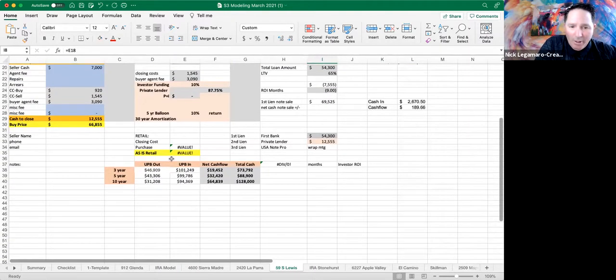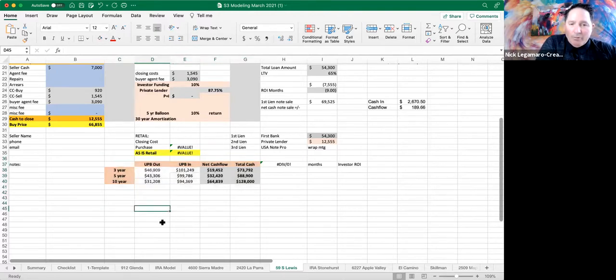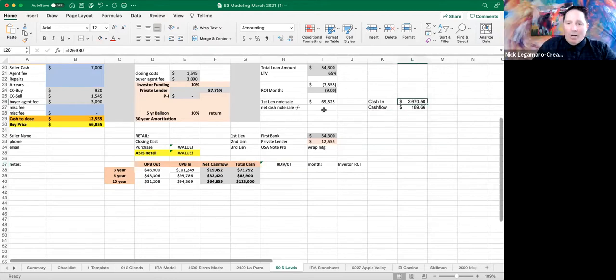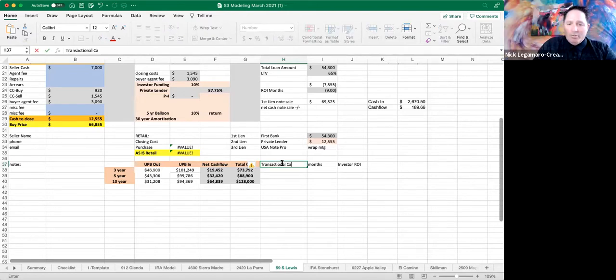So let's go down here. I'm going to scroll down, and here's the summary, this little box right here. So what does it say? I'm projecting this out for 3 years, 5 years, and 10 years. I didn't put the total cash in here, but the cash in is 2,670. No, that's cash out. No, cash in, transactional cash. This is the money, transactional, if you sell it with 5,000 down.